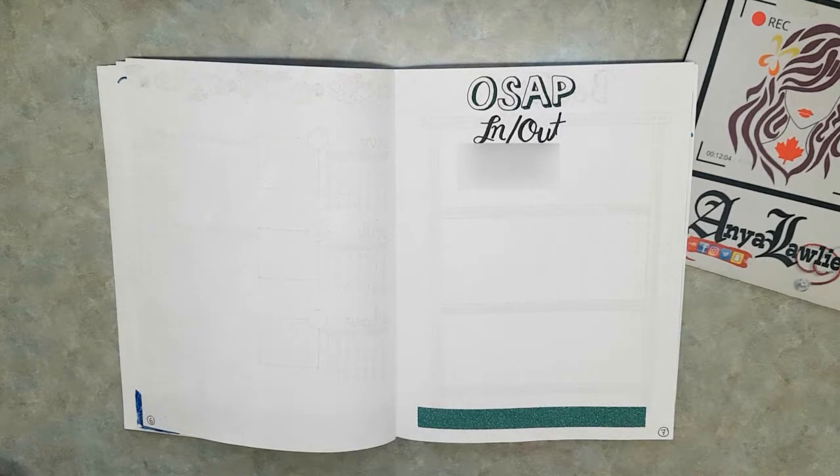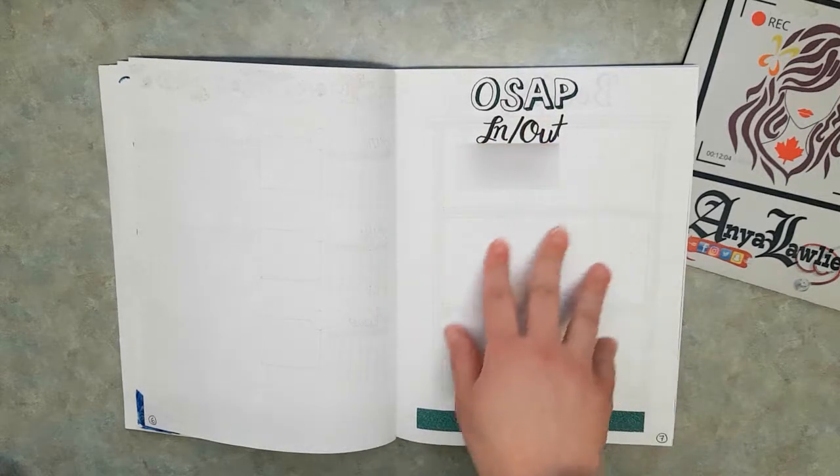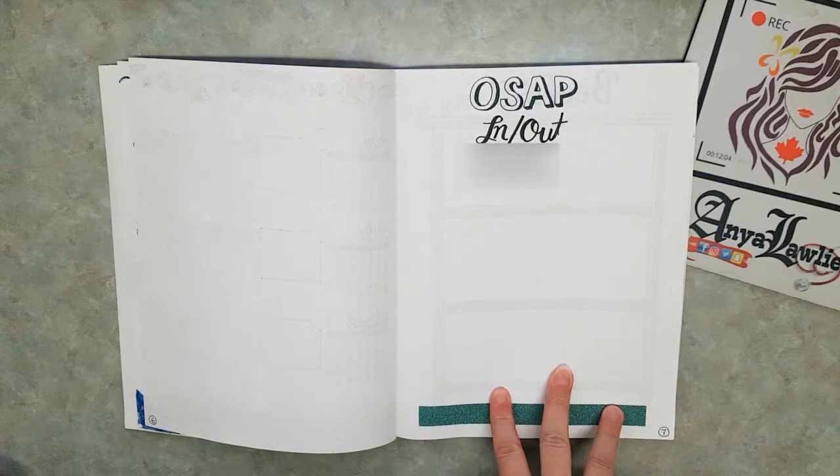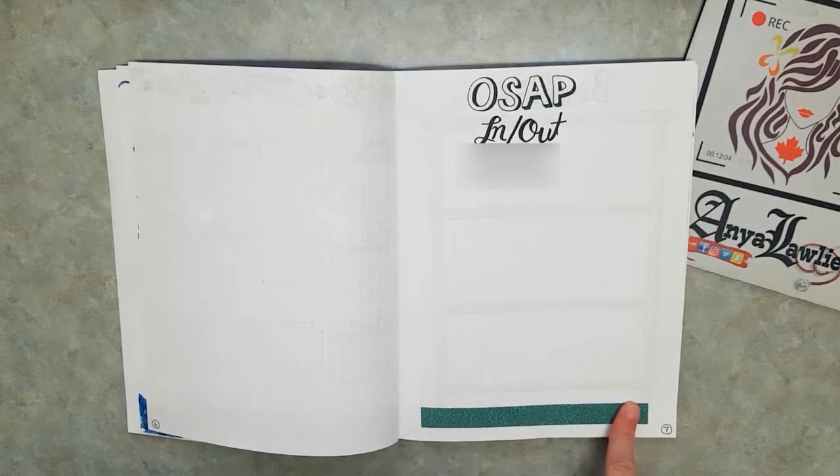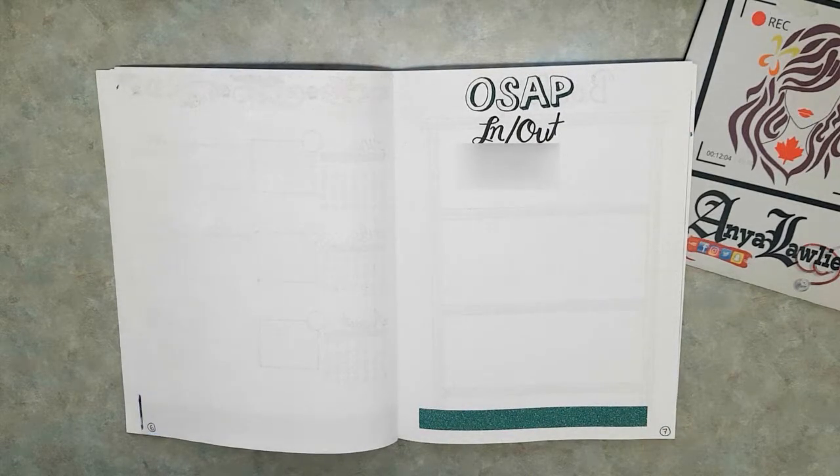OSAP is something that's done in Ontario for student funding, if you want to put it that way, student loans. So I just want to be able to write stuff in there if I need to about OSAP stuff, whether it's money I'm getting or owing, and that way it's just there for me to see whenever I need to.